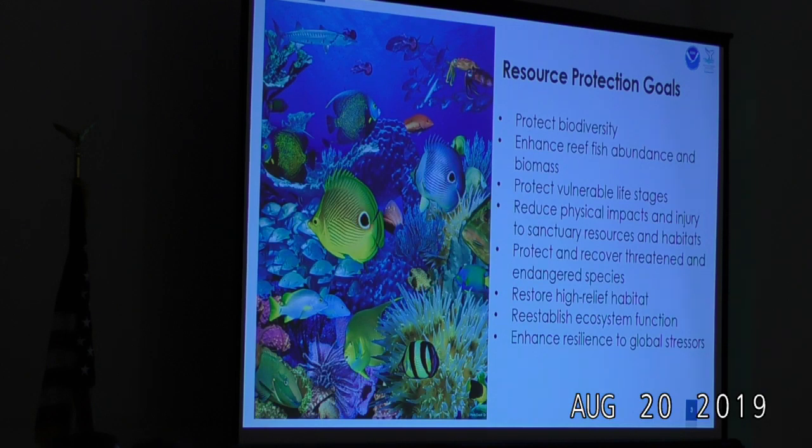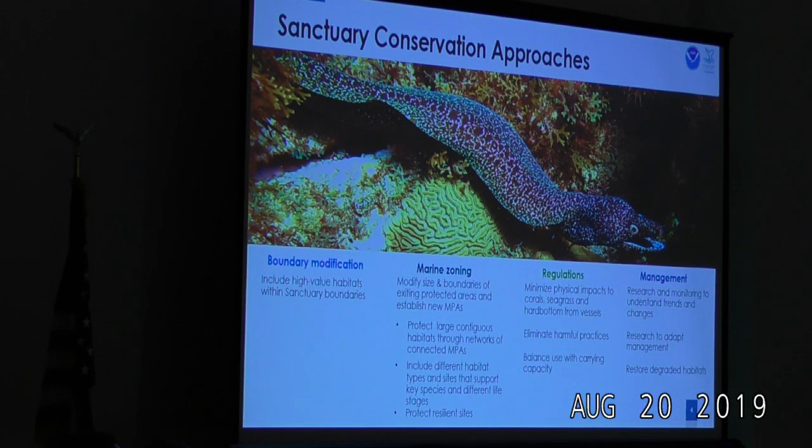And then a number of the measures that we're proposing also are really critical to protect those sites that are most resilient to some of these global stressors that are much more difficult to address. So, as you heard this morning from Beth's excellent presentation, the blueprint includes really four key areas: modifications of the sanctuary boundary, marine zoning, specific regulations, and management actions. One of the key conservation approaches is to ensure that all these high-value habitats that are interconnected are included within the sanctuary boundaries.